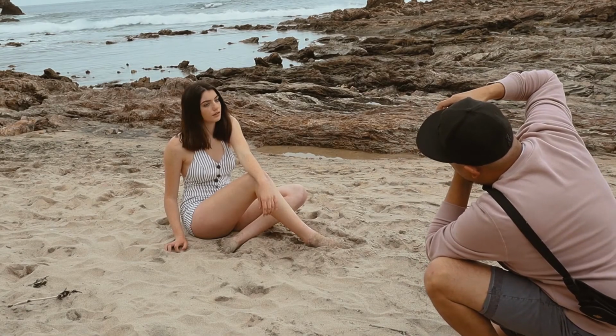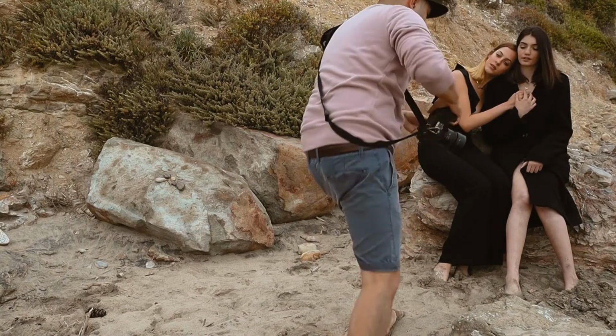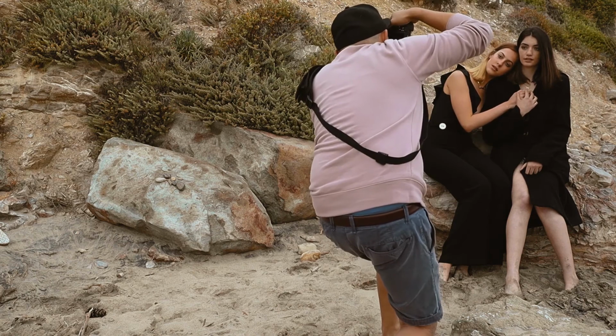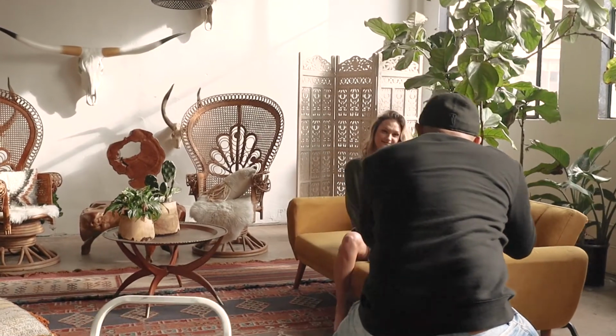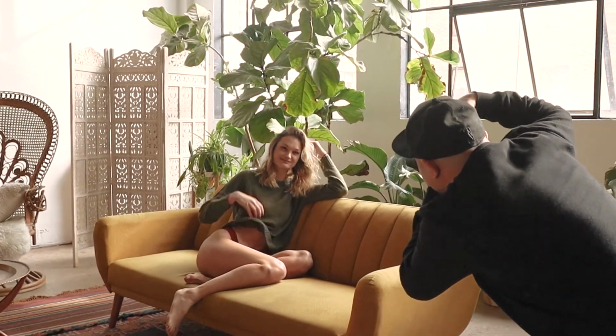You also want to be familiar with the specific strengths and weaknesses of your lenses. Some lenses are really great at isolating the subject from the background, like the 70-200 or the 85mm. Some offer flexibility, like the 50 or the 24-70. So make sure to plan what lenses to bring ahead of time.